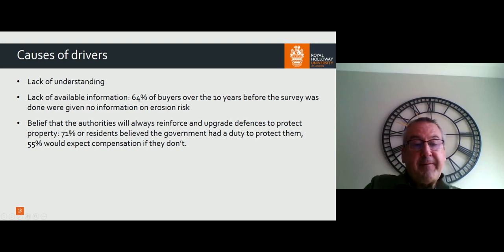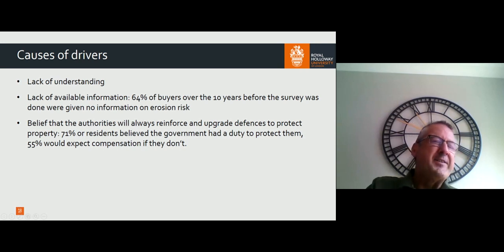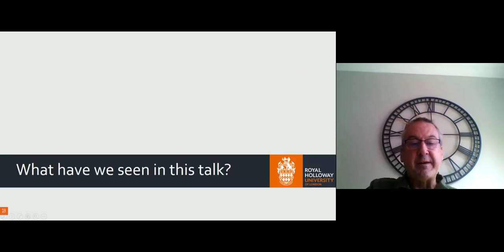There's also, and this is quite interesting, the belief that if there is a problem in the future, the local authorities, the Environment Agency, will always repair the defences. They'll always reinforce the defences, they will always upgrade them. 71% believe the government had a duty to protect them. 55% would expect compensation if they don't. The building of coastal defences is not a statutory right. If your house is eroding, there is no legal requirement to protect it. Or even if your house is protected, there is no legal requirement to continue that protection at the end of that design life. And there is certainly no legal obligation to give compensation. In some cases the government does, but it's not necessarily an obligation to do so.